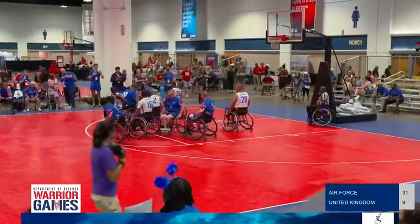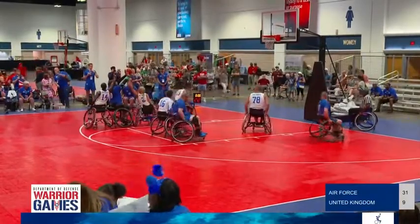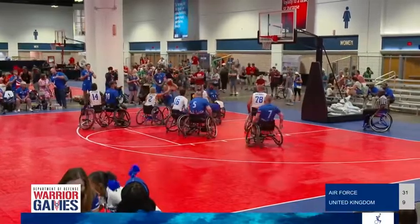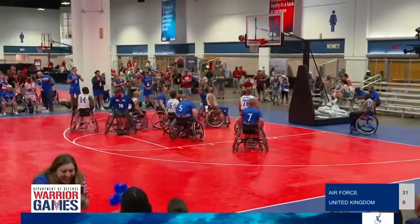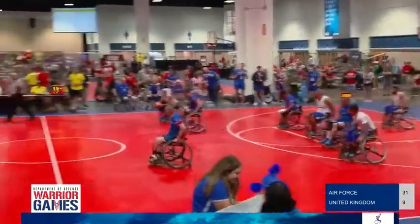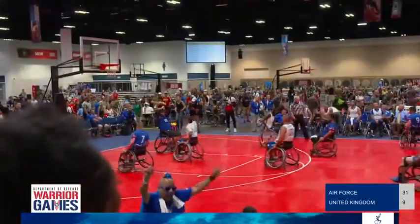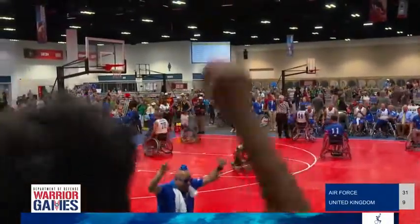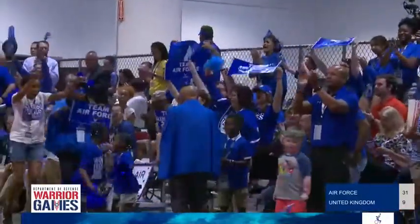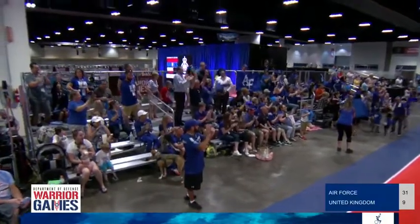Preston can't quite get the ball. McComb. Preston now posted up. Defense by Green. Green gets the block. But the basket would not go. Wyland down, leaves it short. 6 seconds. 5, 4, 3, 2. And that will be the ball game. Air Force 31 and UK 9. We'll be back with more action right after this.